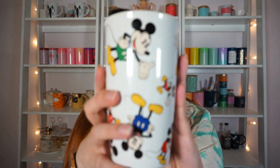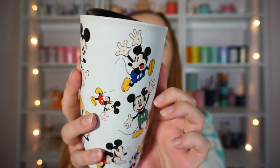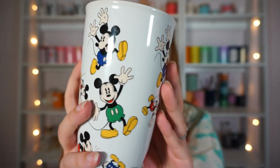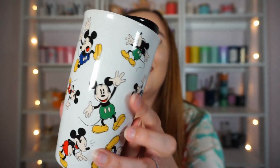And then this one is Gerald's. It's Mickey in all different colored little pants with all different expressions on his face. There he is, scared in blue pants, happy in green pants. Super cute. And same thing, it has this ceramic lid. So I think that's all my Mickey and Minnies.